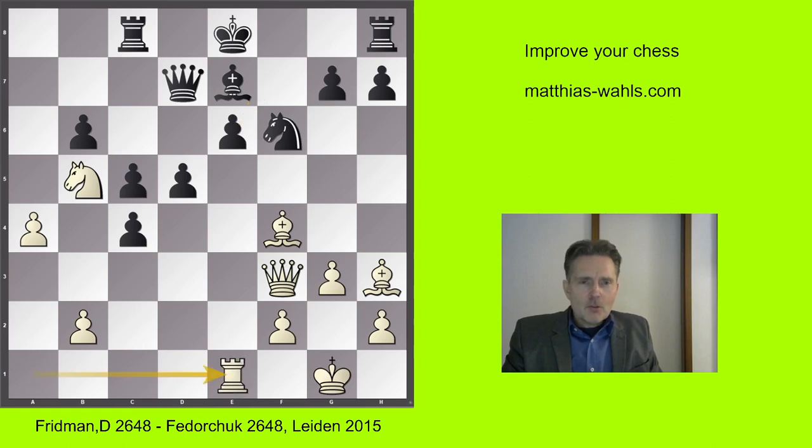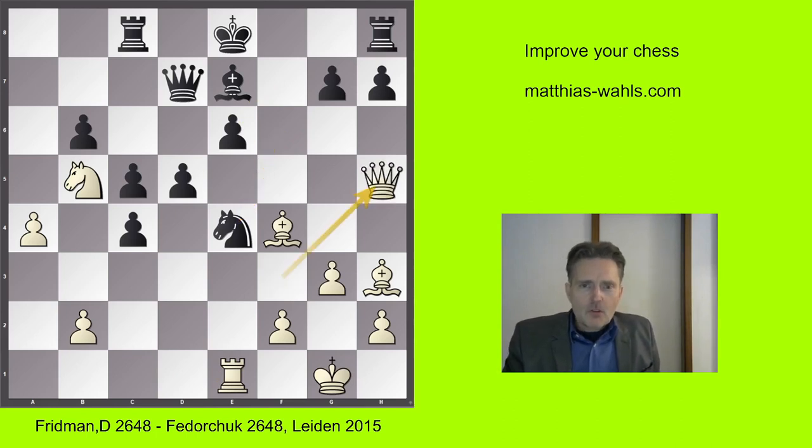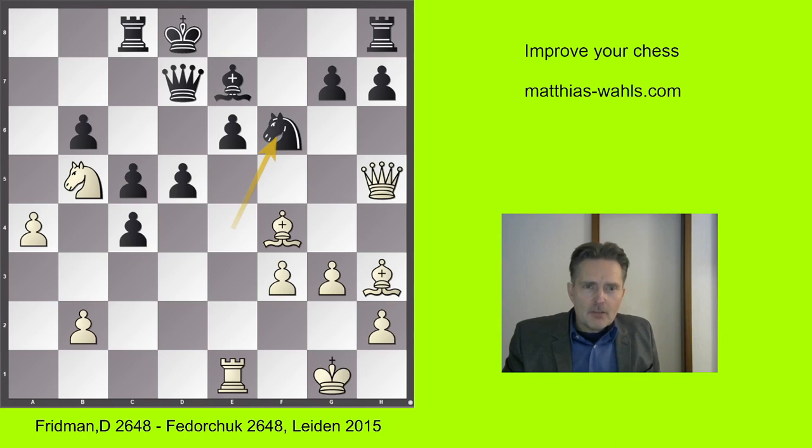Rook e1, of course. Now bishop takes e6 is a problem, so knight e4 is pretty much forced. White comes up with queen h5 check. Now g6 would be bad because of queen e5 attacking the rook on h8 and the pawn on e6. So king d8 is forced. f3, getting rid of this knight in order to reactivate the rook along the e-file. Knight f6, queen e5. Of course now bishop takes e6 is a threat.